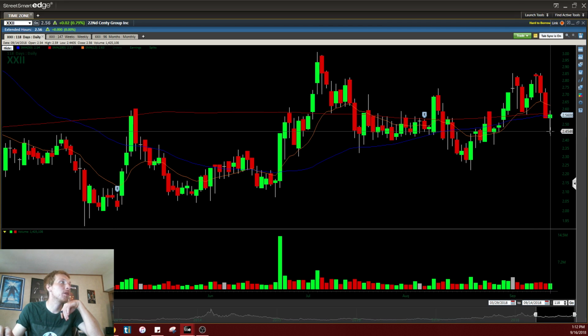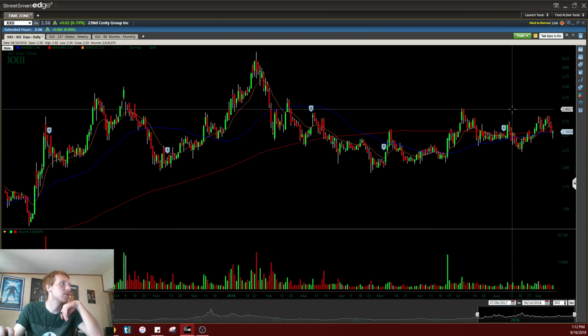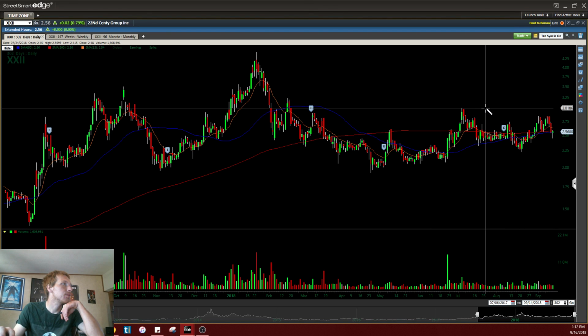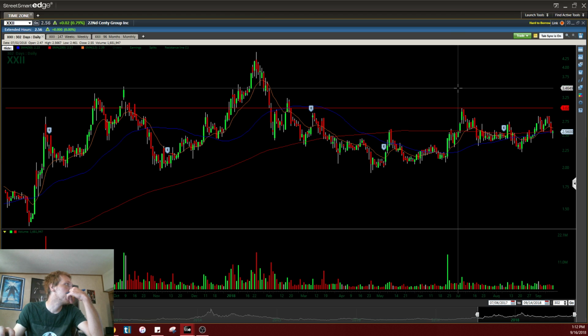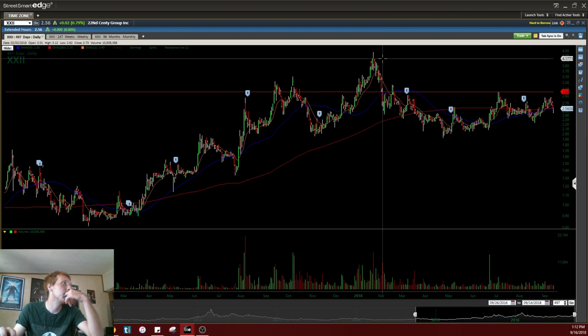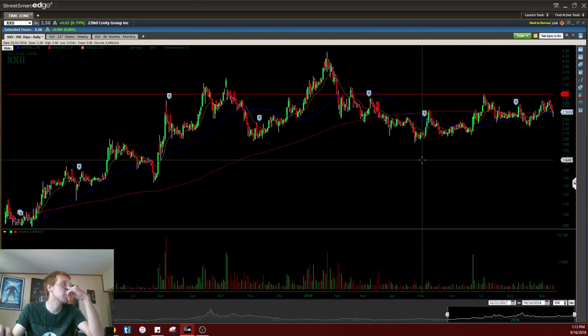So that's what I am going to be looking for. This is creating a beautiful squeeze right here with resistance at $3. So I'm going to draw a resistance line here at 3. And then once it gets over, if it gets over 3, that's when we could start seeing attention into XXII. Because after it gets over 3, it doesn't have resistance till 3.50. And then we got the high up here at 4.50, $4. So it looks like it's setting itself up pretty nicely.